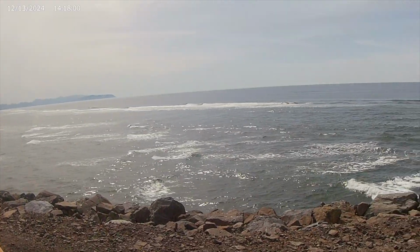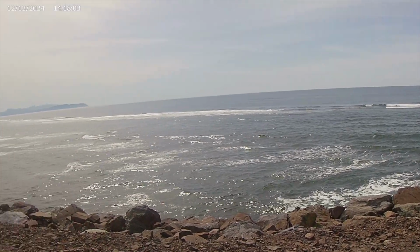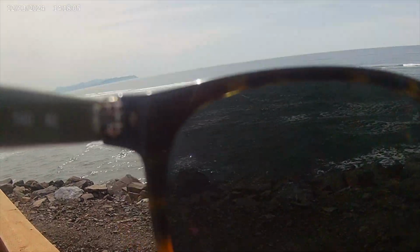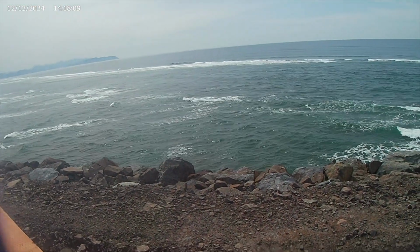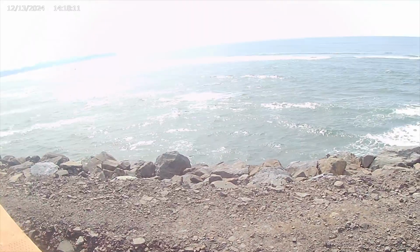Now, as I was looking at the water, I kept thinking, man, the water's got a green tint to it. And I thought, honey, is it just me? Because I take it off and then, oh, no, it's my sunglasses that's making the water have a green tint.